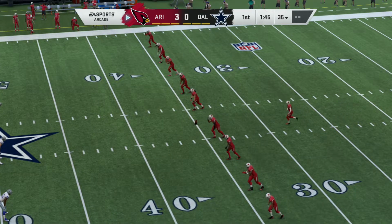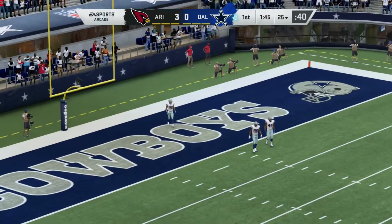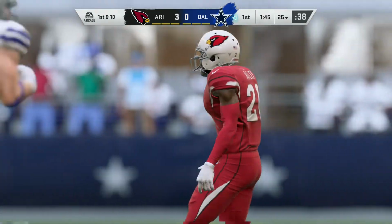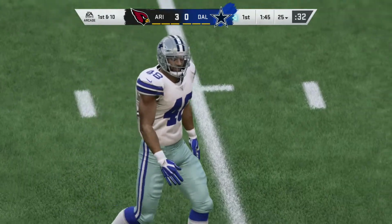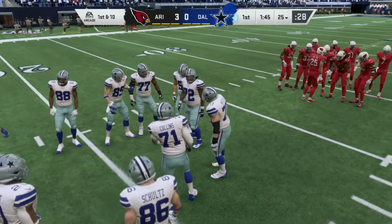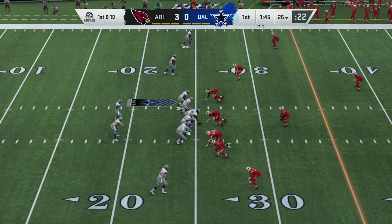Prater now will send it away following the made field goal. And that'll carry over the back line of the end zone for a touchback. And now here come the Cowboys. So Prescott and the Cowboys now with a 1st and 10 at their 25-yard line.